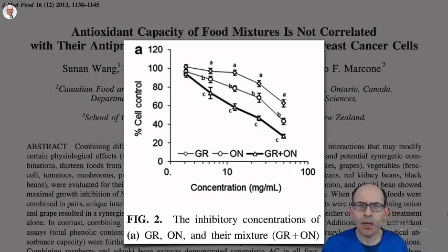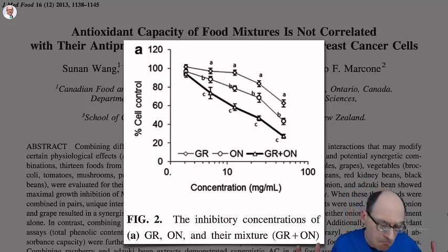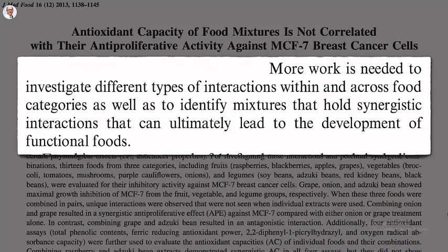So did they recommend people eat a variety of foods? Maybe add some raisins along with some chopped red onion to your next salad? Where's the money in that? No, the reason they were investigating the different types of interactions was to identify mixtures that could ultimately lead to the development of something like grape-flavored Funyuns or something.